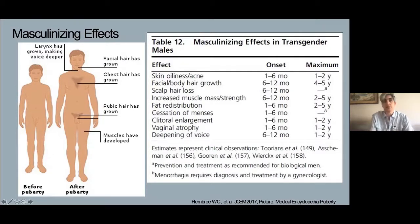It's really important to talk to patients about what to expect and when, because often when folks have made this decision, they want the changes to happen really fast. And you can see that the maximum changes, like in muscle mass, that's the one that takes the longest, and fat distribution, those kinds of body changes, they just take some time.